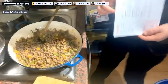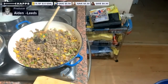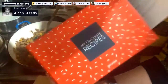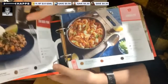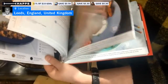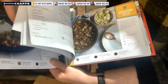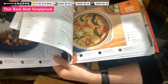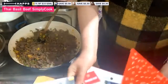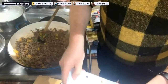I'm just going to get my folder. I've got a load of recipes in here. Look, these are all the SimplyCook recipes that I've made. There's absolutely loads. A lot of Mexican, Italian dishes, all sorts of dishes. So if you've got a recipe, do let me know so I can give it a try.